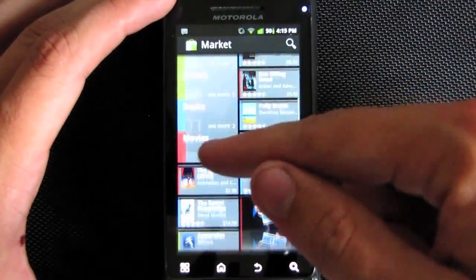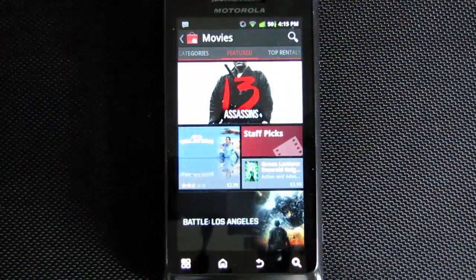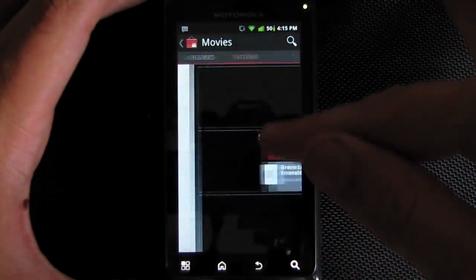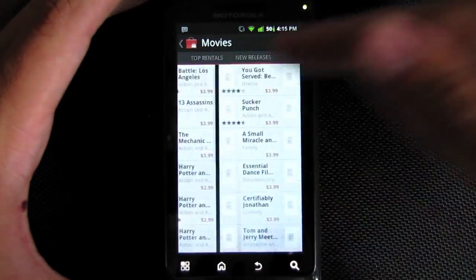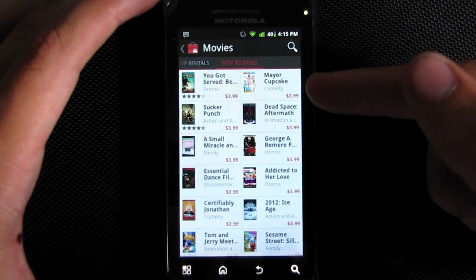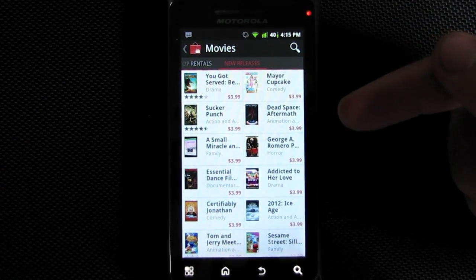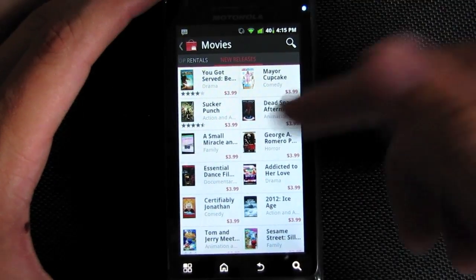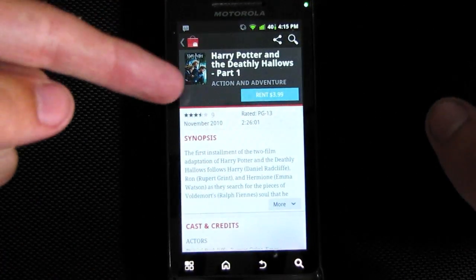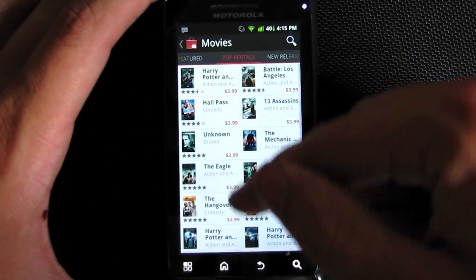If we go back, we can go to movies. Now this is where it gets interesting. They actually have new movies in here that you can rent. Okay, let's go to new releases. They have the newest Harry Potter movie, not the one that's coming out in a few weeks, but the newest one. Here, Deathly Hallows Part 1. That's pretty neat that they have that movie already on their roster.